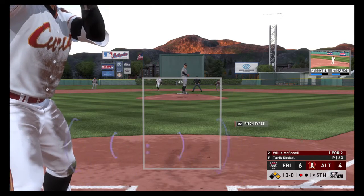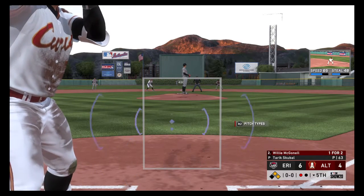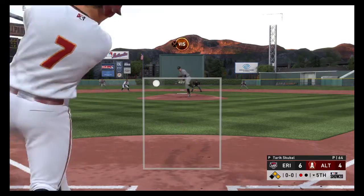Now to the plate, Willie McConnell. He singled his last time up. He's ready. Here's the first offering. McConnell.